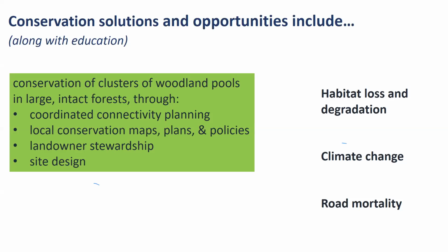But this can be achieved through a coordinated connectivity plan, like what the Land Trust is doing in the Hudson Highlands, working against decisions that are pretty uncoordinated about land use. So trying to be more coordinated in thinking about large forests and habitat connectivity.